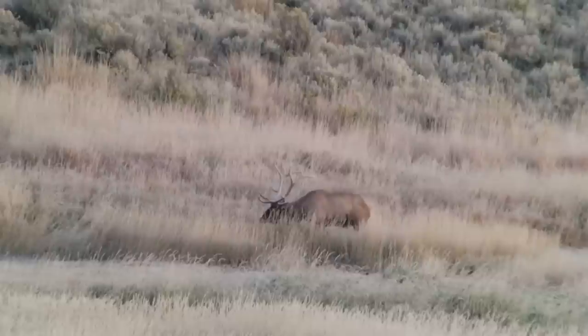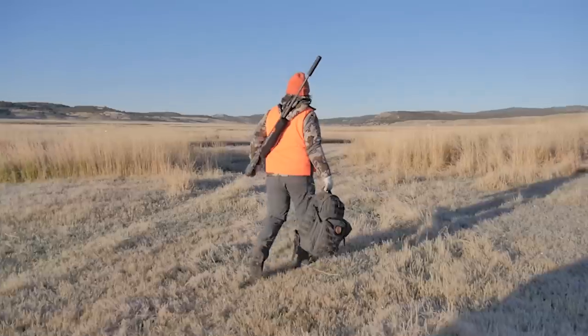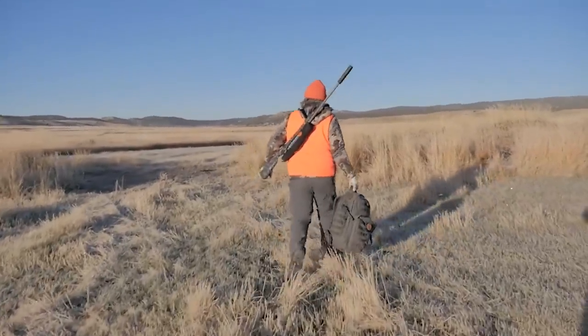I went ahead and put one more in there just because he was moving out of the easy spot for recovery, so it's pretty good. Well, that's our bull from last time. He moved on over. He was 365 according to Jake last time. We'll see when we get over there. Garrett and I are both kind of the mindset that you just don't know how big an elk is until you get over and put your hands on him.